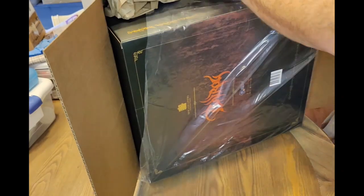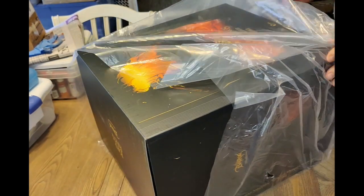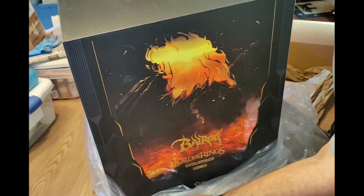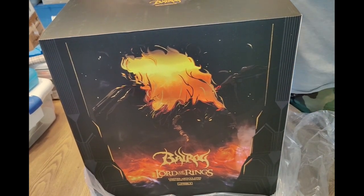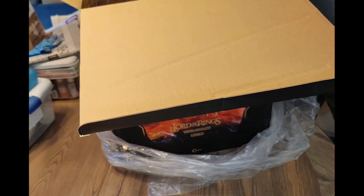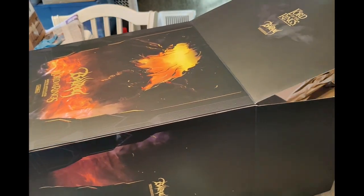There he is, the Balrog. Alright, check it out. It's a massive box. My wife freaked out when she saw it. She was like, oh my god, what is in there? So, yeah, you don't want to know. There it is. Look at that. You see that? Man, what a beast. Well, the box is a little banged around, but you know, UPS doing a fine job of tearing stuff up for many, many years. Alright, let's slide her out of there.